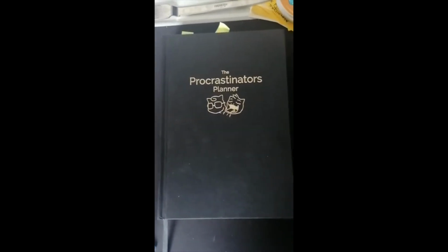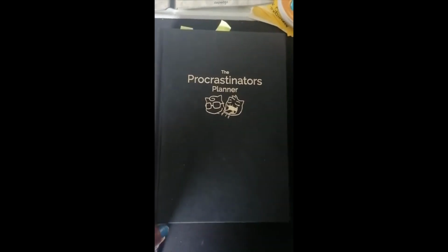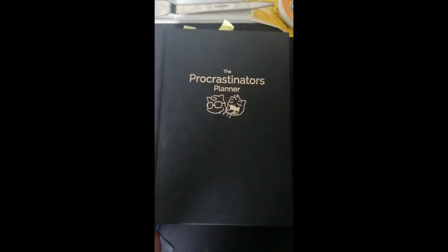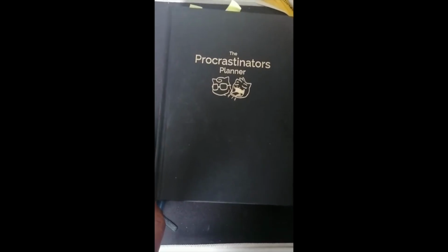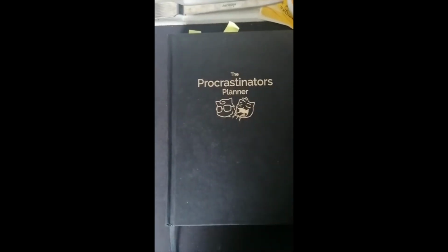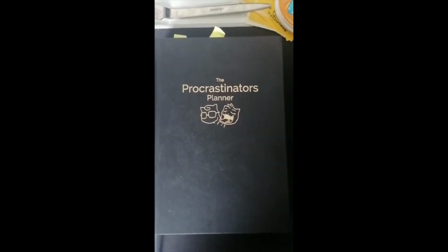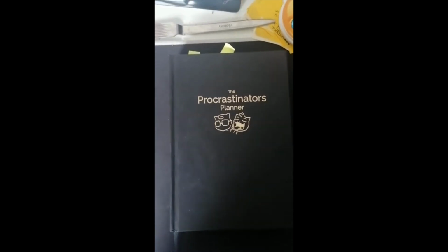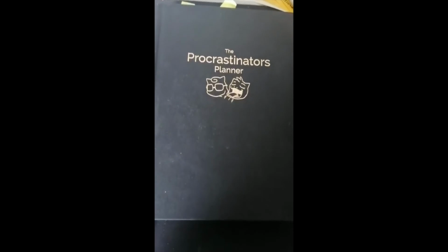It is a little bit on the pricey side at £19.99. I think this could have been worth maybe £15, but it is a specialist kind of planner, and there isn't another one like this out there on the market. It's something that is more necessary if you struggle with procrastination and really do need an essential tool to help you. If you look at it in those terms, then it is definitely worth it.